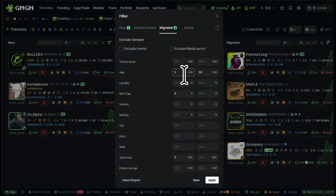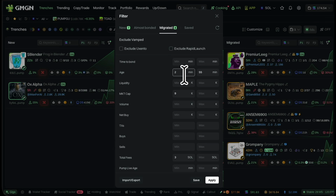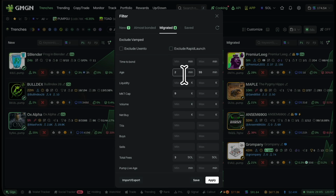So anything that's moving, it tends to move in the first hour or so. The best runners only have a lifespan of about 3 to 6 hours, absolute best on Solana, because that's how bad Solana is right now, unfortunately. Not in terms of trench trading, but in terms of buying and holding. It's not a buying and holding meme coin platform at all. So don't buy and hold any Solana meme coins would be my very strong advice.